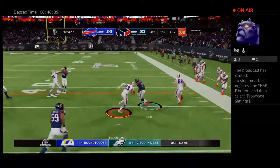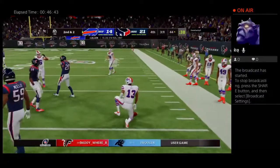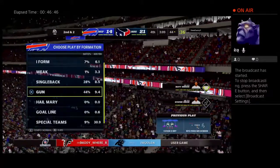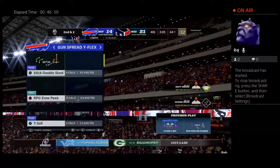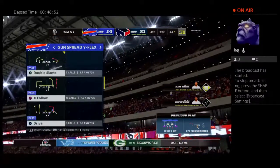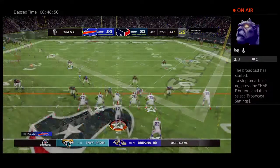That's quickly out wide to Davis. And they'll get him down after a pickup of 8. 2nd and 2.